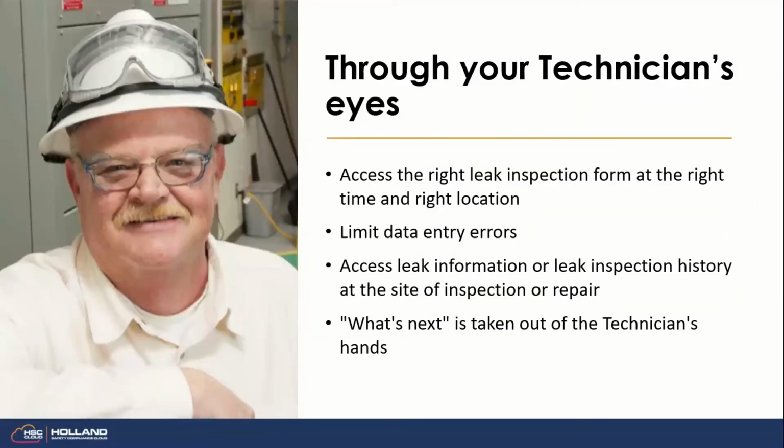Through your technician's eyes, documenting your leak inspection forms digitally will allow your technicians to access the right leak inspection form at the right time and make sure they're at the right location. If you get a leak called in from an address, you can map that out, and then your technician knows they're standing at the right address. Entering these leak inspections digitally can limit data entry errors by having drop-down fields and calculations performed in the background.